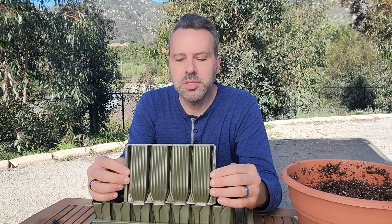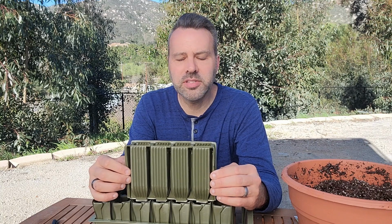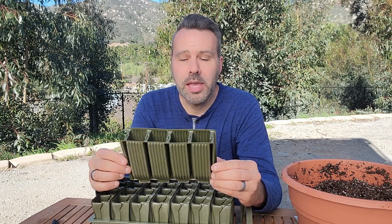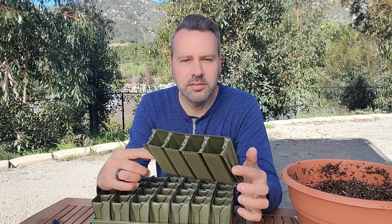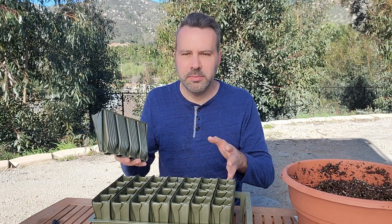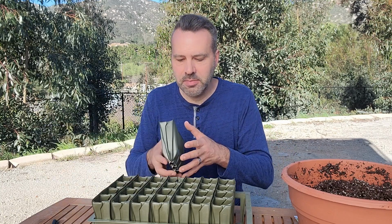Toilet paper tubes can, if you have to grow them indoors for a long period of time, or you can't plant out for a long period of time, get soggy and start to disintegrate depending on the length of time. So I am going to give these a try. I'm not endorsing this particular one because I've never tried it before. It does feel flimsy. However, all of the ones I've seen people use look flimsy. So I just think maybe that's how they are.